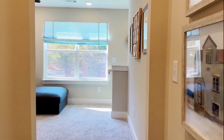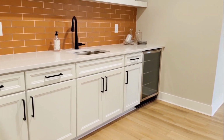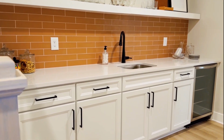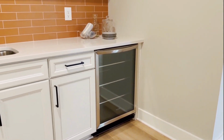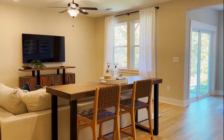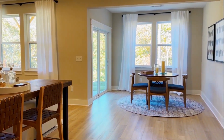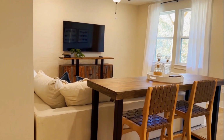Speaking of, let's go take a look. You're going to be pretty amazed at what we're going to find down here. First of all, this is a really cool brick wall. And they have a little bar area set up here with a small fridge. Then you come here in this large open area. You can have dining, you can have games, you can have media, whatever it is you really want to have.